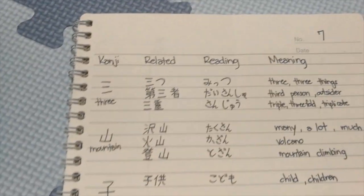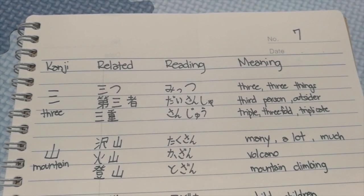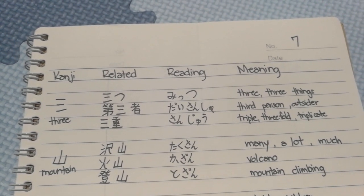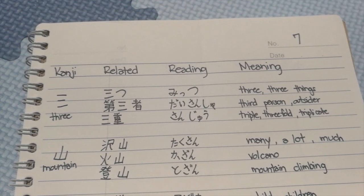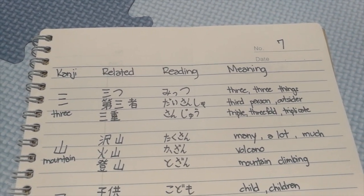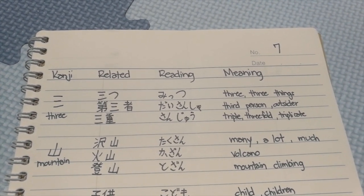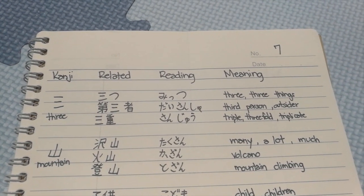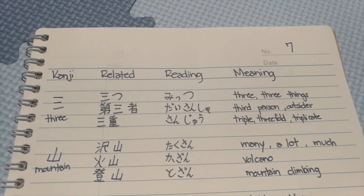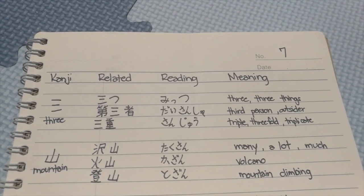So, first up, we have the kanji for 3, and that's mitsu. Make sure you stop at mitsu, because that's pronounced as 3 or 3 things in Japan. Then we have third person or outsider, daisansha, right? Daisansha. And then we have triple, threefold or triplicate, which is sanju. It actually sounds like the 30 for Japan, but it is sanju.